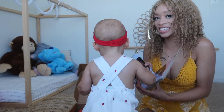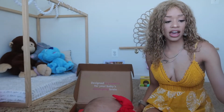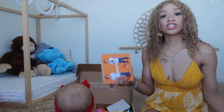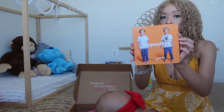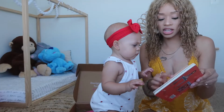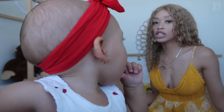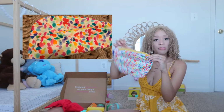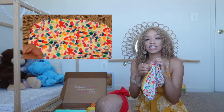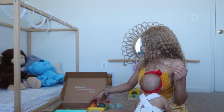You like your book. So we have another book to add to your collection. Next we have an opposites book. This is the first time I've received 2 books in a kit, which is nice. The opposite of little is big. We have a zipper pouch, which is really cool because Hazley's really into zippers right now, so she would really enjoy that. Then we have first blocks.